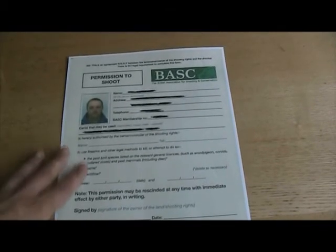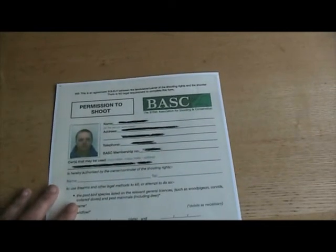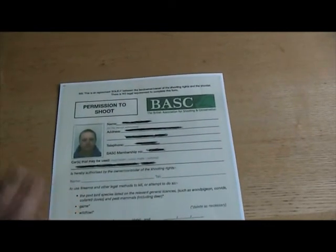But what I would suggest, obviously, is even if you're going clay shooting and nothing else, join a shooting organisation such as BASC. You'll end up, if you get a full membership, you'll probably have something in the region of £10 million worth of third party liability insurance, which to be honest is an absolute necessity if you're shooting, be it hunting or not. So I would recommend BASC.